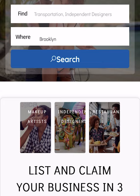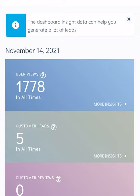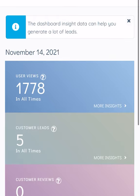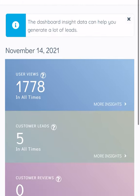When you first visit the website, so let me show you. Just log in. So when you log in, if you had already claimed or listed a business, you'll be automatically directed back to the user dashboard, where you would see the analytics of your listings. You would see how many views it's getting and how many times people have contacted you about your business, and so on and so forth.